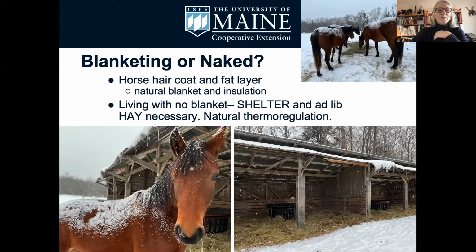A horse can live with no blanket. Dennis and I are basically lazy horse keepers, and we have a shelter that all the horses can fit in during a storm. It's really a nice place to be. The wind goes around it and you're quite secure.